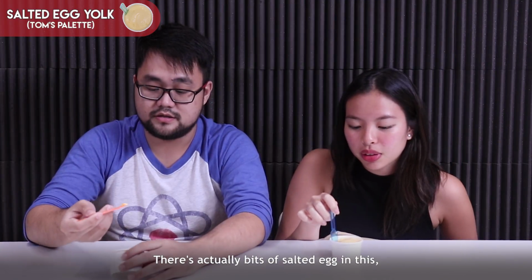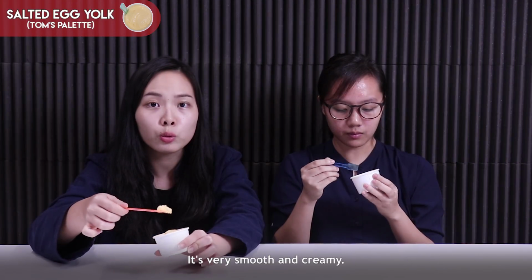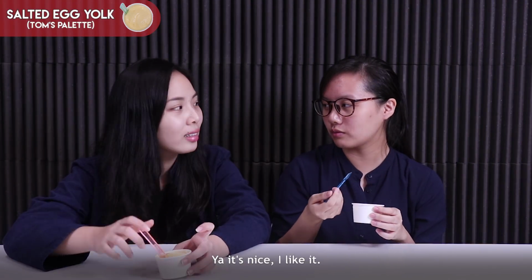There's actually bits of salted egg in this, right? Nice. This is like a very cold Liu Sha Bao. And it's very smooth and creamy. It's nice. Yeah, it's nice. I like it.